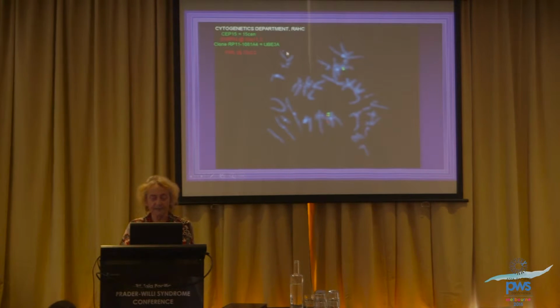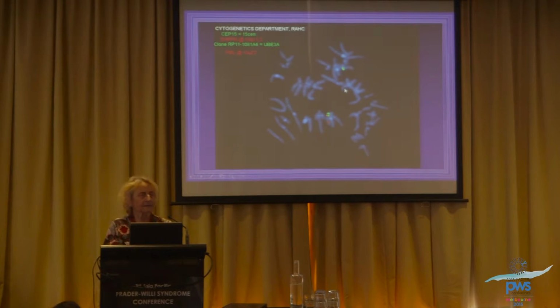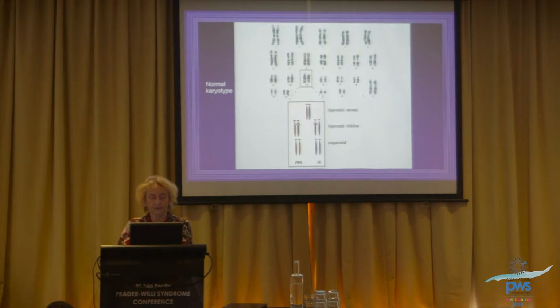Okay, here's the FISH test, which proves you have a deletion if you're missing the probe. Here is a normal 15 with the centromere and a marker down here in the SNRPN region, and here that is missing. So you've done two tests, cytogenetics and methylation, we've actually done three, with FISH. And then you need to do DNA testing to see if it's UPD, and you've got two chromosomes the same. The karyotype's normal, but you've got two maternal 15s.